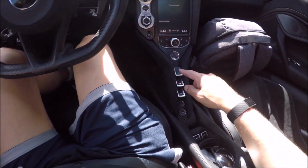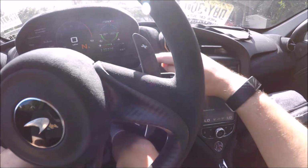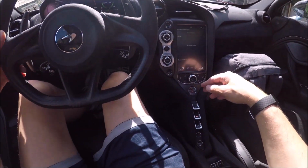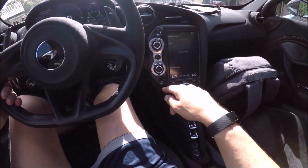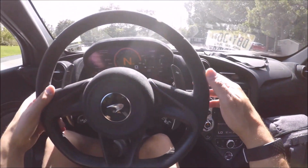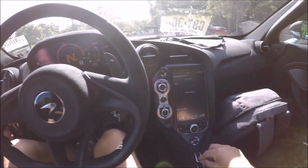So now what we're gonna do is we're gonna put in drive, but first we're gonna take that parking brake, and here's the button right there, it went out. We can try to lower the window there for some sound. Now we can hear the engine a lot better. I know in the 650S and the 12C you could do that and you just basically smell gasoline. All right, so now we're gonna put it in manual mode and we're gonna activate that manual mode. So now I have to shift. And then last but least, we put it in drive.